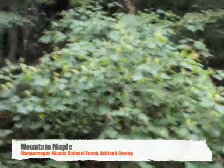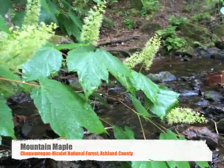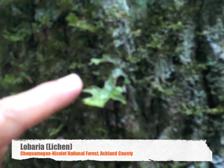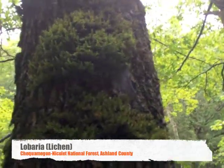Mountain maple. They used to be common. This is Mountain Maple by Morgan Falls. And this is a rare lichen. This is Lobaria. Just a little bit of it. Often it forms big patches. It has disappeared by Hayward. Liverwort. This is a liverwort.